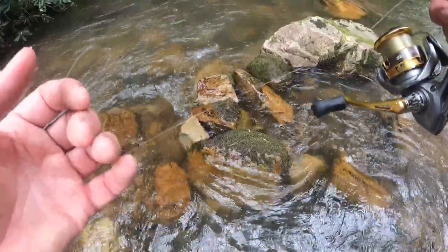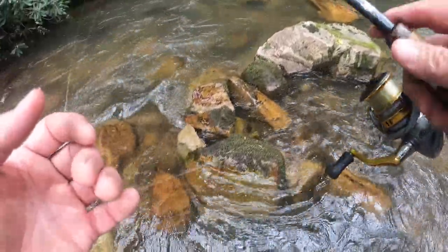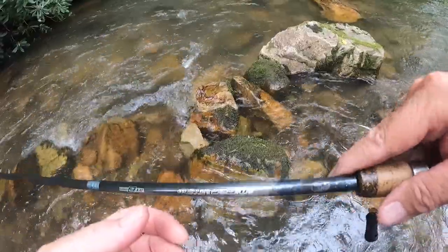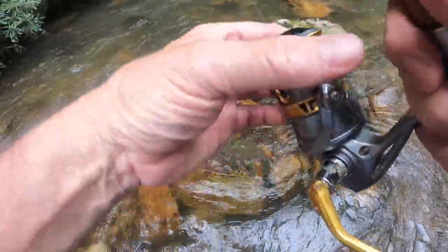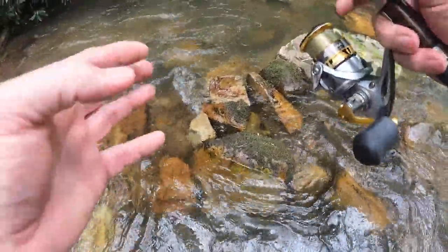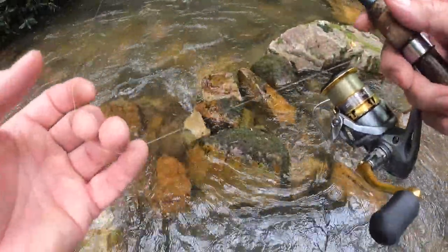It makes sense, though. Every time that I go without my net, I ended up either catching a big one or losing a big one. And it doesn't matter if I lose it, I'm going to turn them back anyway.